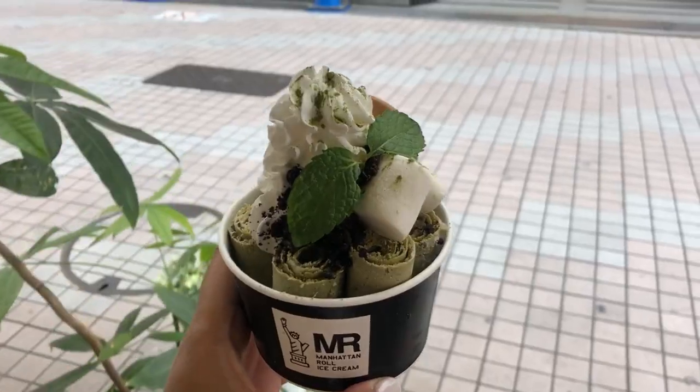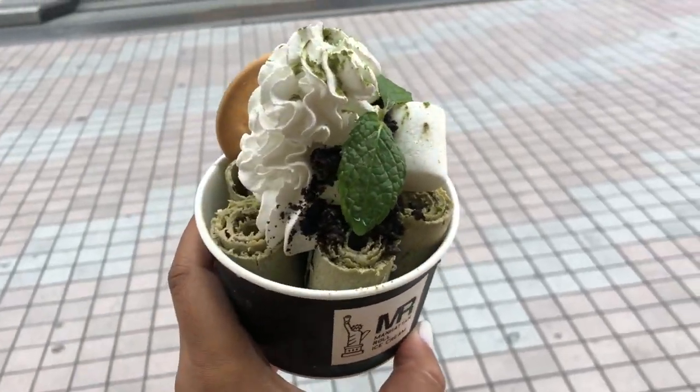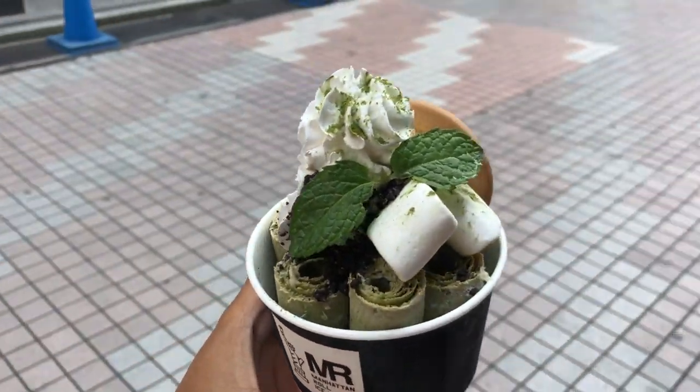It's actually like $15, I think. Got some rolled ice cream. This is the matcha and Oreos. Quick random fact about rolled ice cream. It originated from Southeast Asia. It was originally called Thai rolled ice cream. And now it's all over the world.